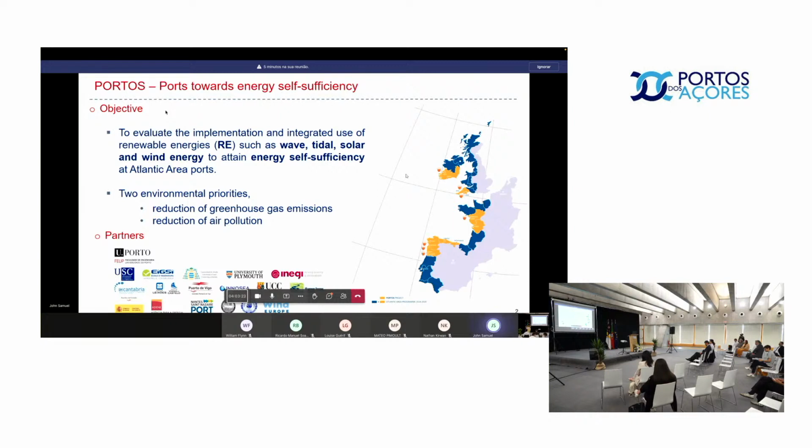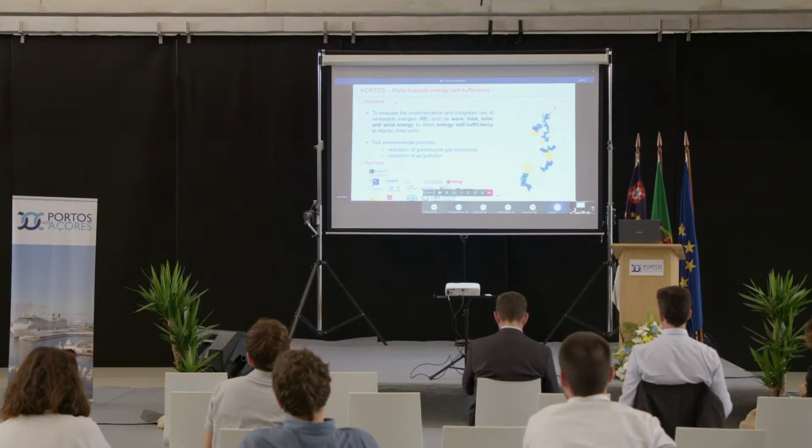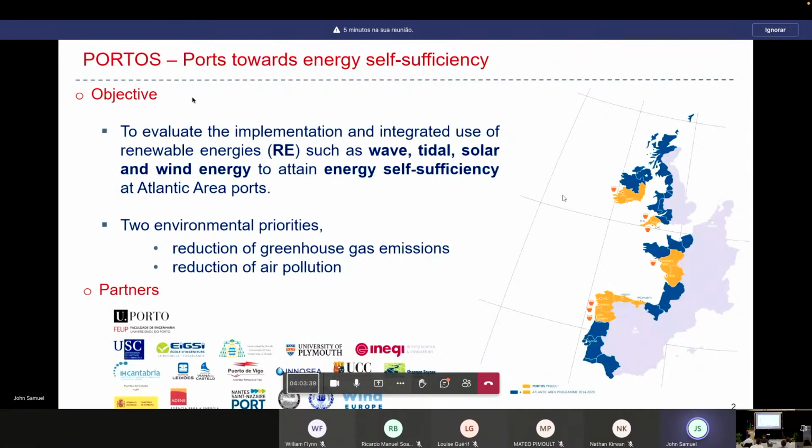So these are the partners involved in the project. This is from the first phase, and it does need to be included with the Port of Açores and Port of Tenerife. But as you can see here, the project partners are from not only academia, but also industry and research institutions, and all partners work with the case study ports. Originally, there were 3 case study ports: Shannon Foynes Port and Port of Cork from Ireland, Port of Vigo from Spain, and Port of Leixões from Portugal. And now we have 2 more case study ports as well, Port of Tenerife and Port of Açores.